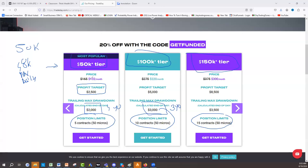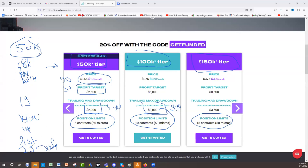You have to either reset your account, pay again a fee of $132 a month, or they have a reset fee. Usually it's less. It might be 90, 50, whatever it is. Or you wait until the next month on your billing period to start again. If you bill on, let's say, the 19th, and you blow up your $2,000 max trailing drawdown on the 21st, you will have to wait for the 19th of the next month, which is July, for resetting again at 50. Is everybody clear on that?